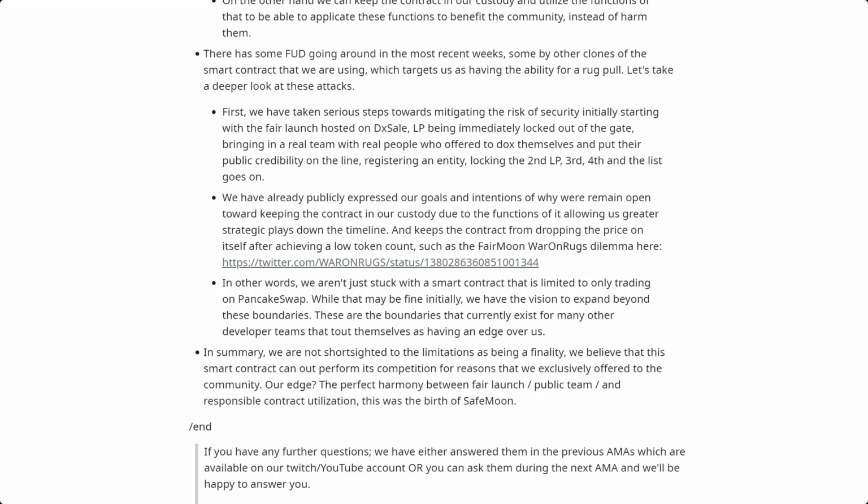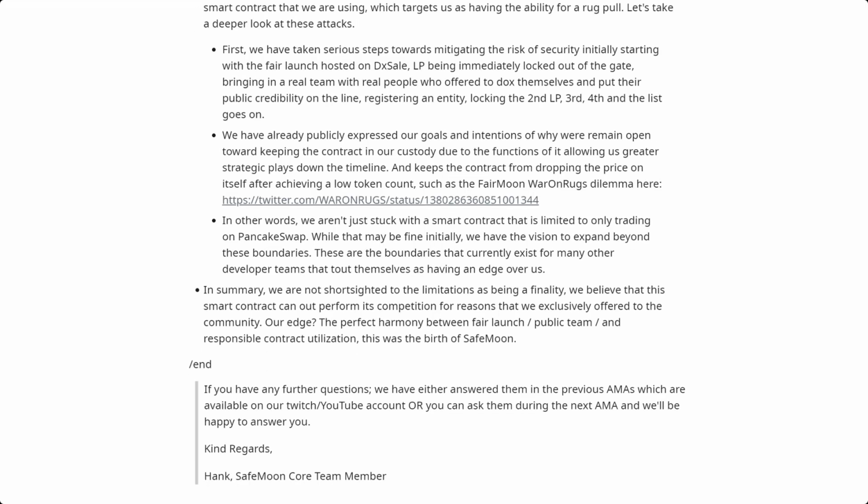We have also already publicly expressed our goals and intentions of why we remain open towards keeping the contract in our custody due to the functions of it allowing us greater strategic play down the timeline, and keeps the contract from dropping the price on itself after achieving a low token count, such as the FairMoon Warren Ruggs dilemma.